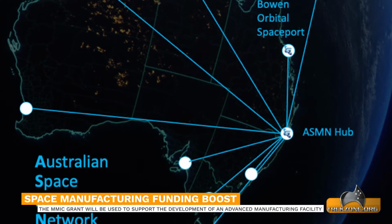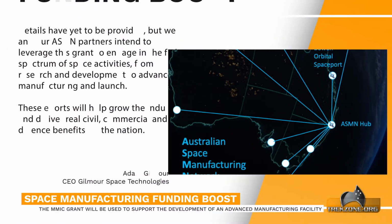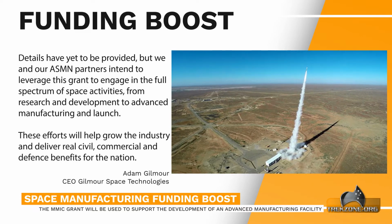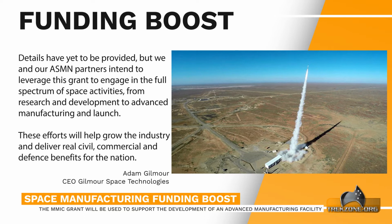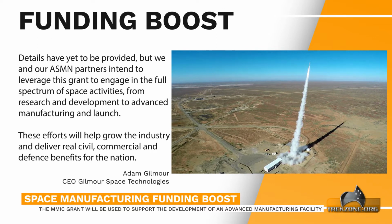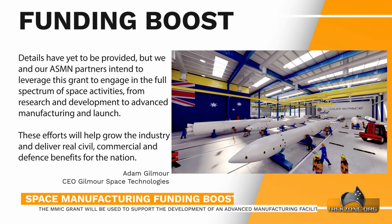The grant will also be used to co-fund a portion of the proposed Bowen Orbital Spaceport at Abbott Point. Gilmour Space CEO and friend of the show, Adam Gilmour, said details have yet to be provided, but we and our ASMN partners intend to leverage this grant to engage the full spectrum of space activities, from research and development to advanced manufacturing and launch. These efforts will help grow the industry and deliver real civil, commercial and defence benefits for the nation.